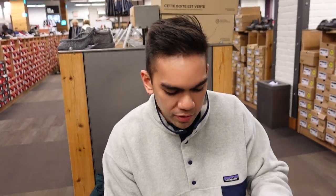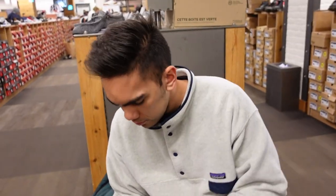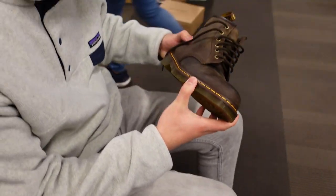126. 126, and how much was it? 170. Wow. At Doc Martens, the girl said they don't price match. So we just wanted to come here to check it out because might as well. Because if it's the same shoe, might as well get it for cheaper. It looks good.